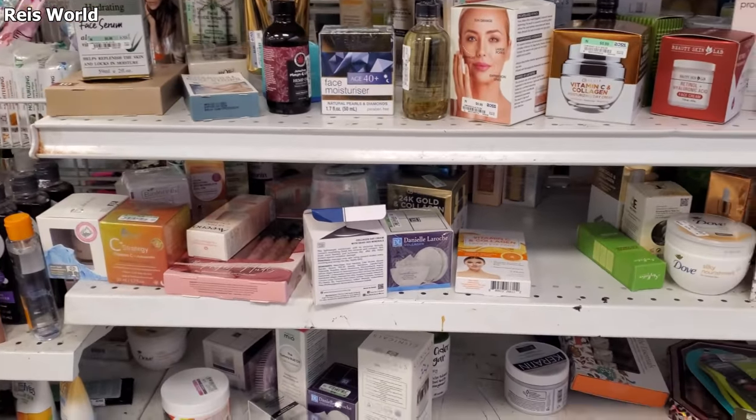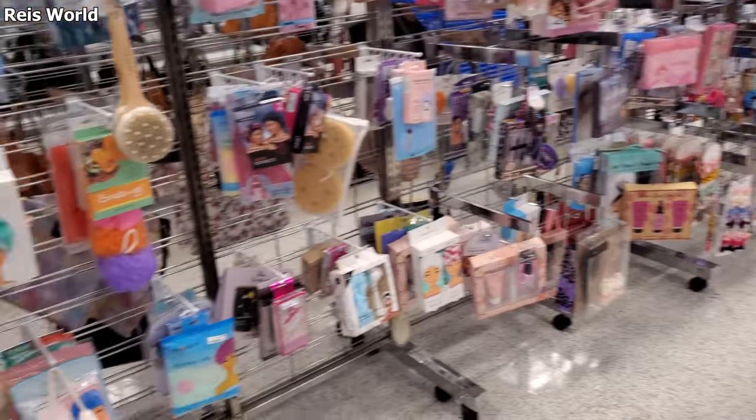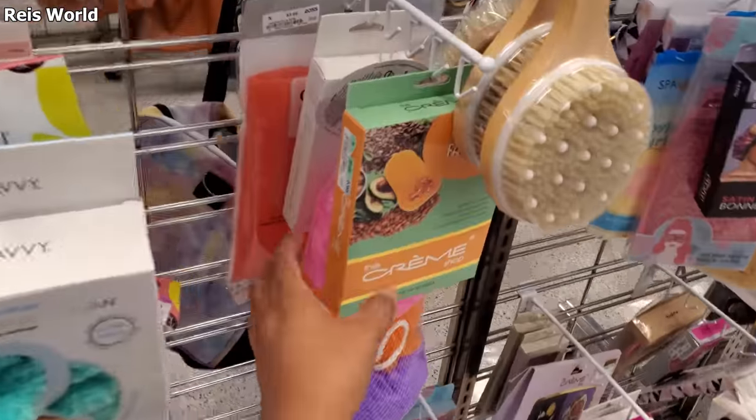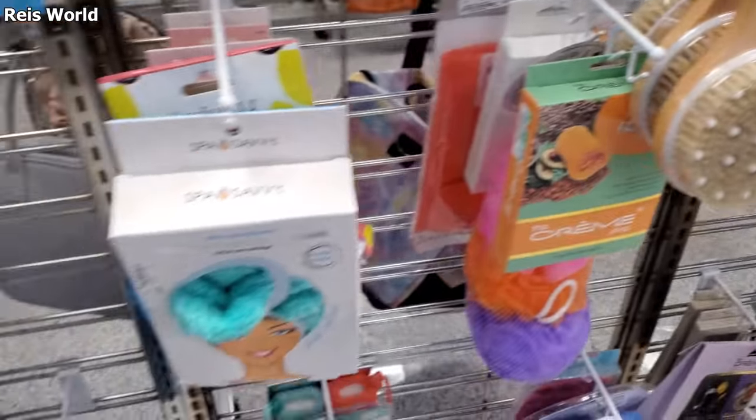Let's see, okay. I think this is it, you guys. I think most of this we have seen before. Please stay safe. Oh, here we go. Let's see, $4. Oh, vitamin E, I think we might have seen that one. I thought it'd be like a pumpkin.